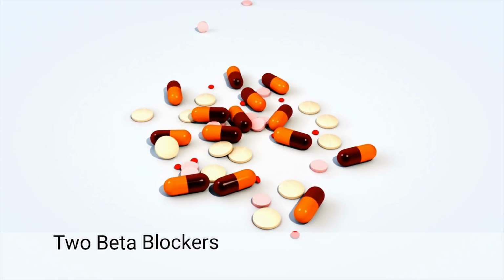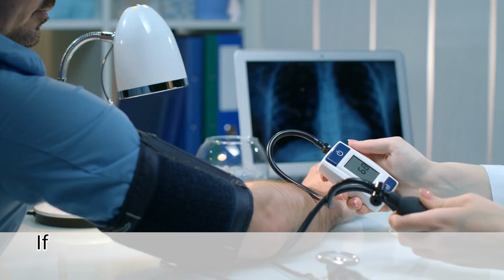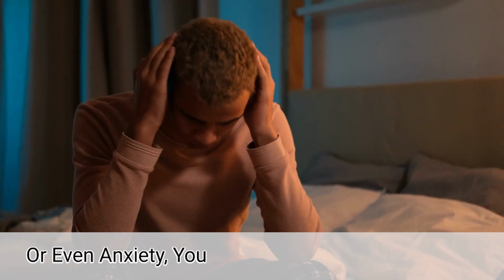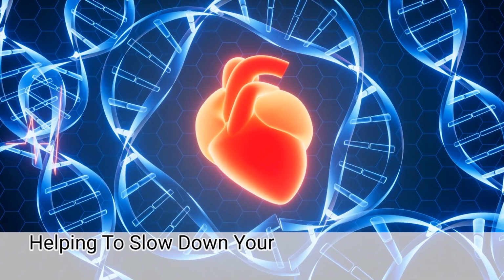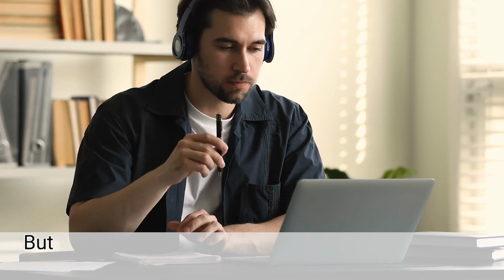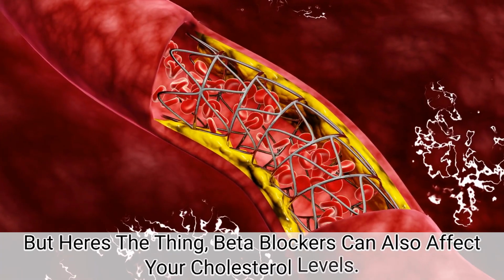2. Beta blockers. Next on our list are beta blockers. If you're dealing with high blood pressure, heart problems, or even anxiety, you might be familiar with these. Beta blockers work by blocking the effects of adrenaline, helping to slow down your heart rate and lower blood pressure. Sounds perfect, right? But here's the thing. Beta blockers can also affect your cholesterol levels.